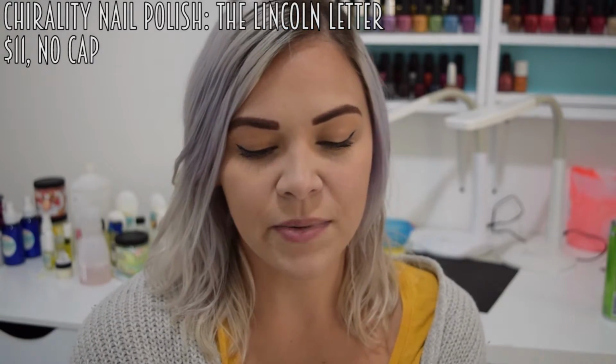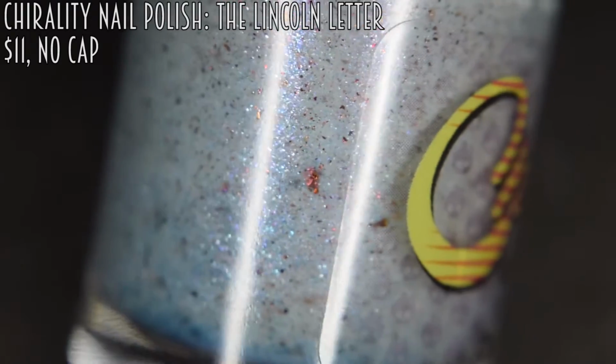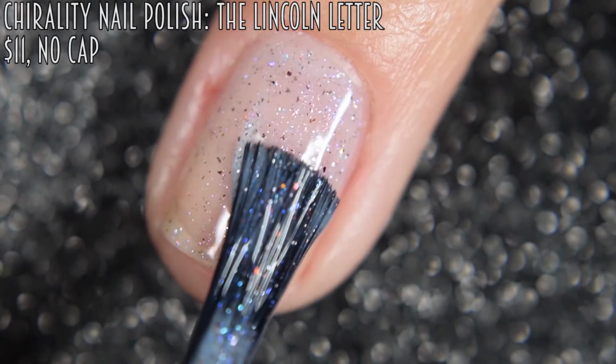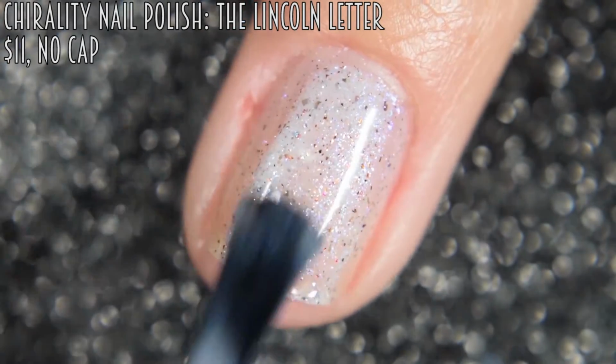Next up from Chirality, we have the Lincoln Letter. This is inspired by the Tarantino effect, and it's described as a white polish filled with blue and silver twinkling sparkles, turquoise micro glitter, and red to gold ultra chrome chameleon flakies. This will be $11, and there is no cap.